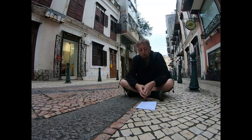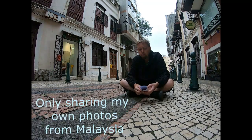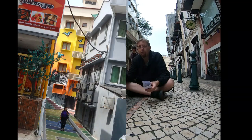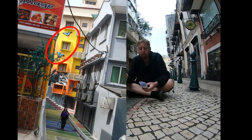Some of the ones I'm going to show you, there's a lot of colorful shops for one. You can see these houses and they're kind of pretty. Malaysia has a nice, beautiful, colorful characteristic to it. In this spot right here, I always walk by this. It's in the Bukit Bintang and it's a pretty cool spot. You can see all these rainbow colors, and you can also see these blue butterflies here.